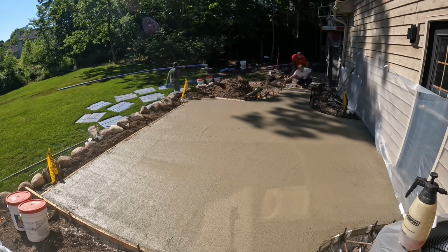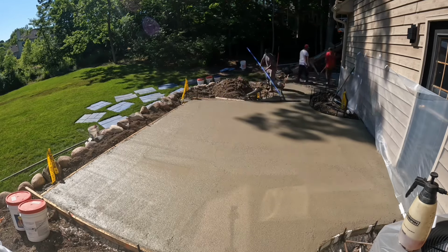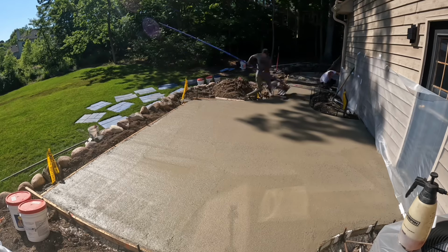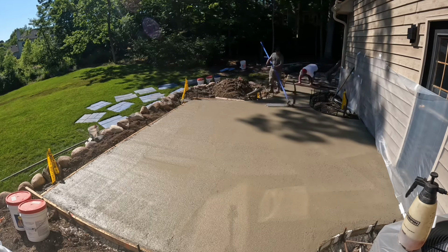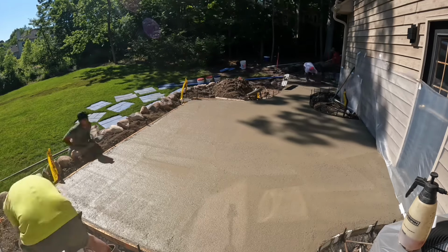I hope you guys enjoy this pour, and obviously there's going to be more when we pour the stamp sidewalk and the whole driveway and the city flange, well, city approach, whatever you want to call it. But hope you guys enjoy this one.